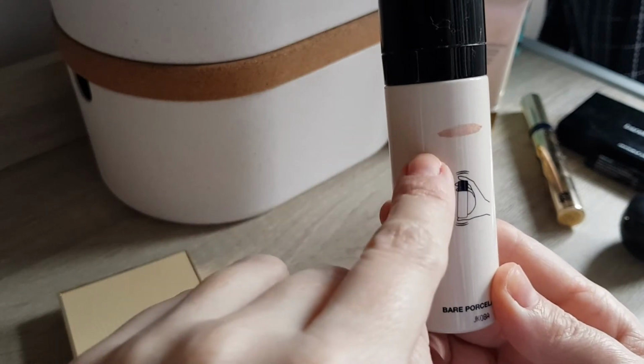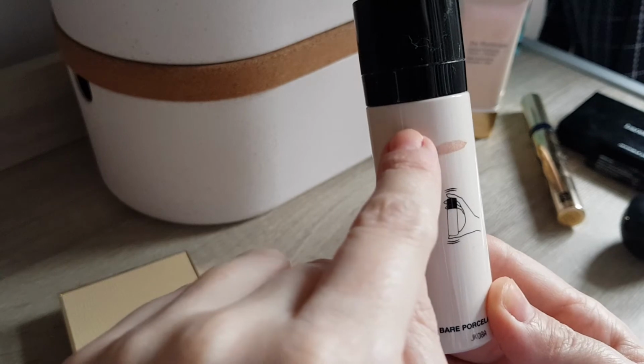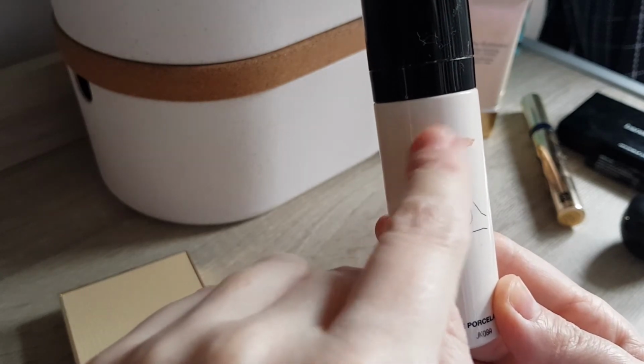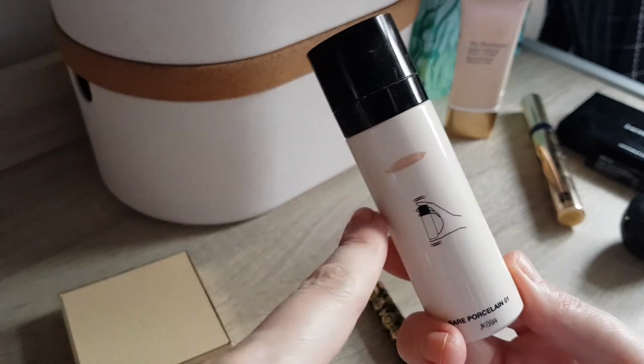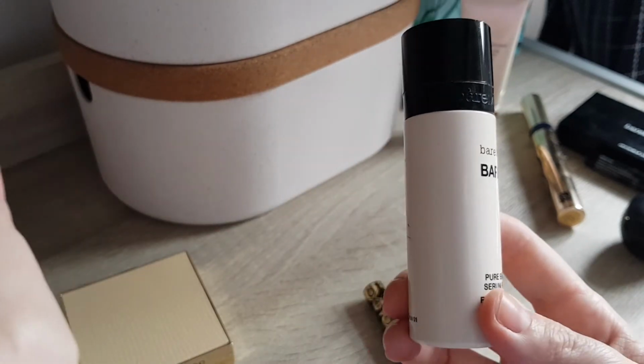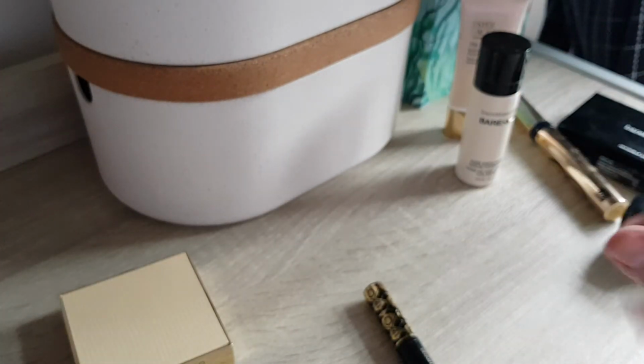Foundation, funnily enough, again, I actually don't have any update on it. It's actually a little bit more again, because I mixed some more other foundations in there to just get the shade right. So unfortunately, I leave it at that now. And saying that, I hardly use this one. I used it a few times, but my skin is not good.